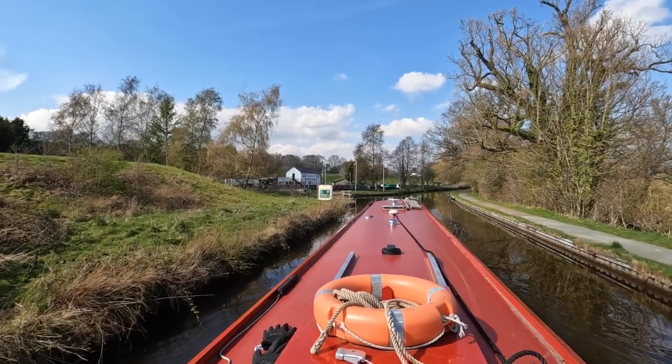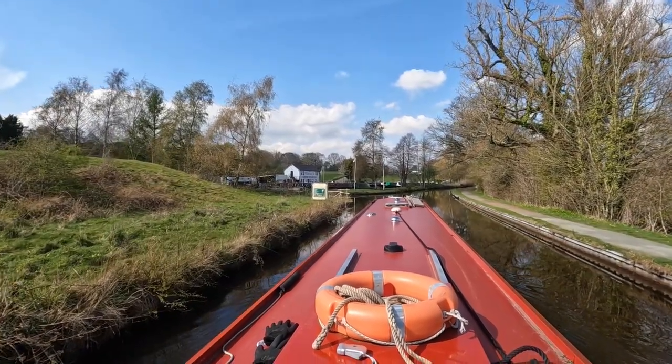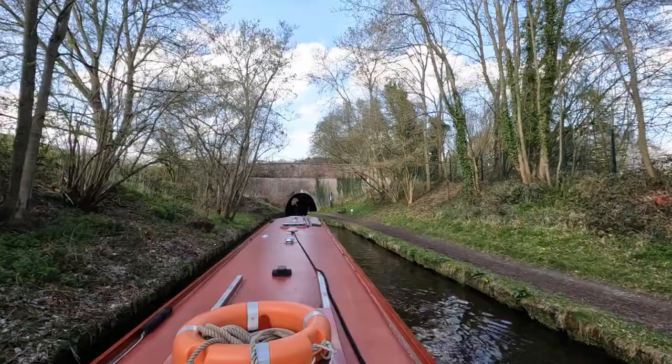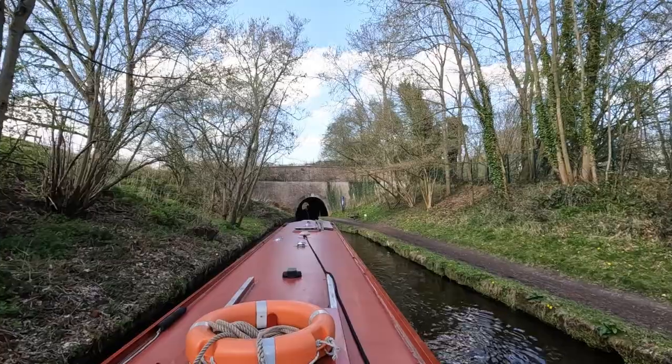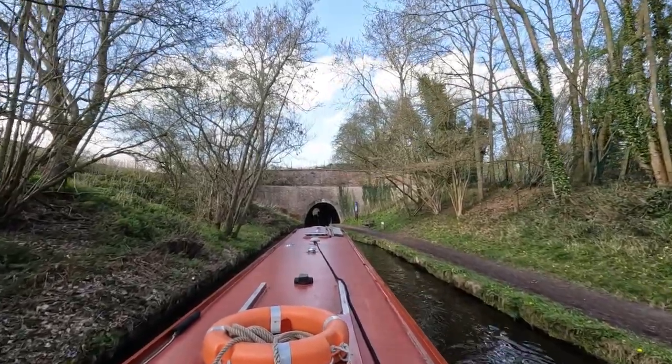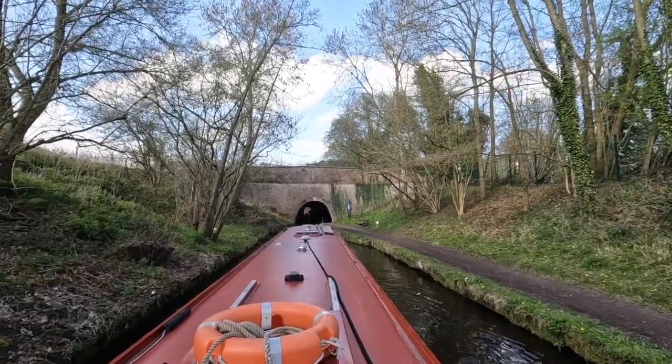To Chirk Marina on the left. Quite a lot of boats. So another tunnel, not quite so long, and this one is White House Tunnel.